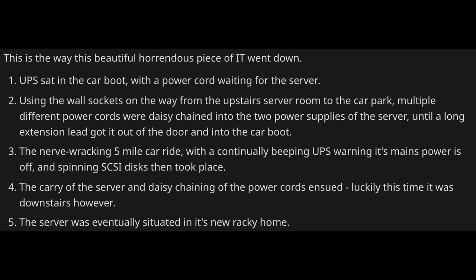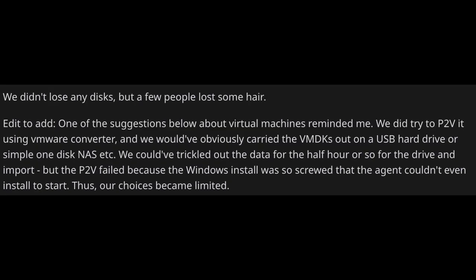The nerve-wracking 5-mile car ride with a continually beeping UPS warning its mains power is off and spinning SCSI discs then took place. The carry of the server and daisy chaining of the power cords ensued. Luckily this time it was downstairs, however. The server was eventually situated in its new racky home. We didn't lose any discs, but a few people lost some hair.